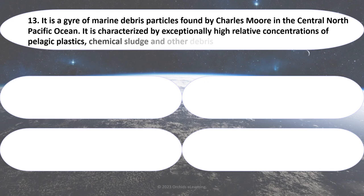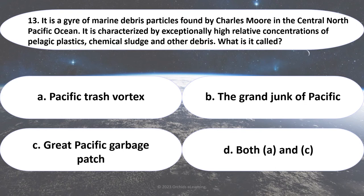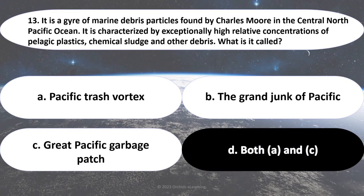It is a gyre of marine debris particles found by Charles Moore in the central North Pacific Ocean. It is characterized by exceptionally high relative concentrations of pelagic plastics, chemical sludge, and other debris. What is it called? D. Both A and C.